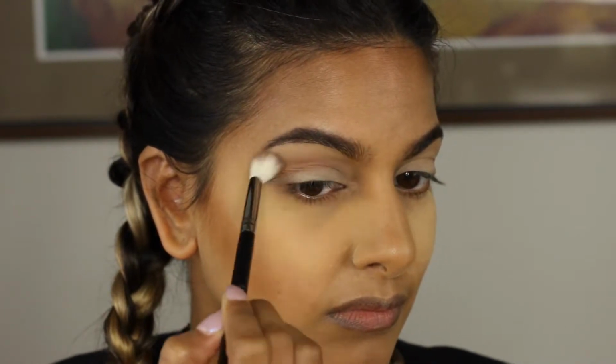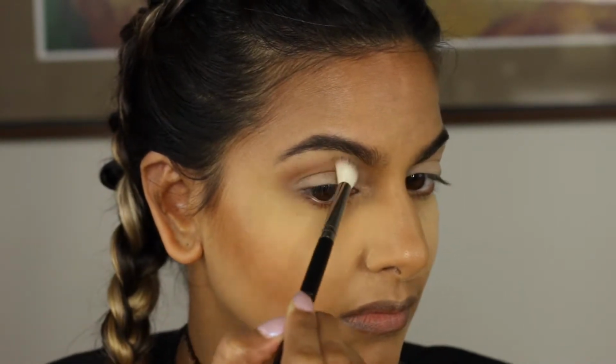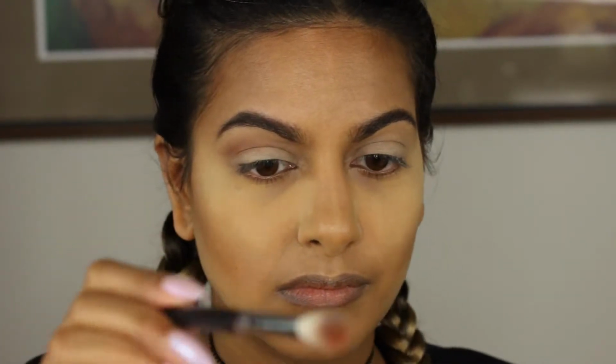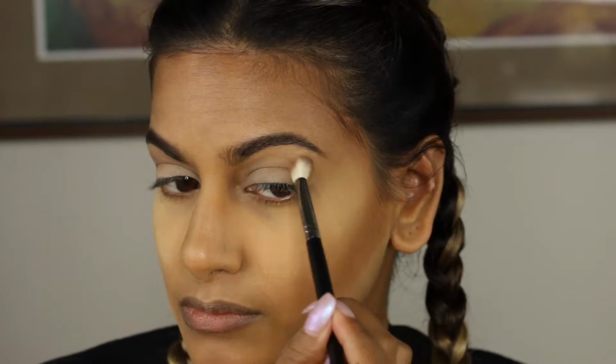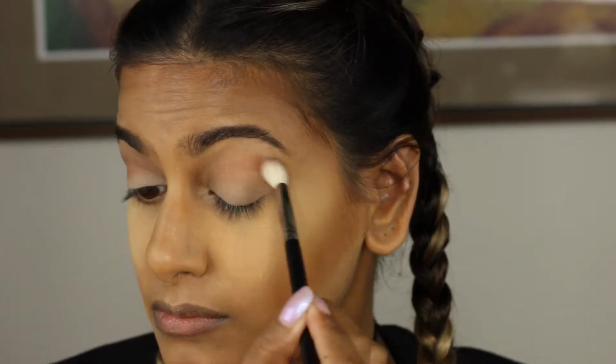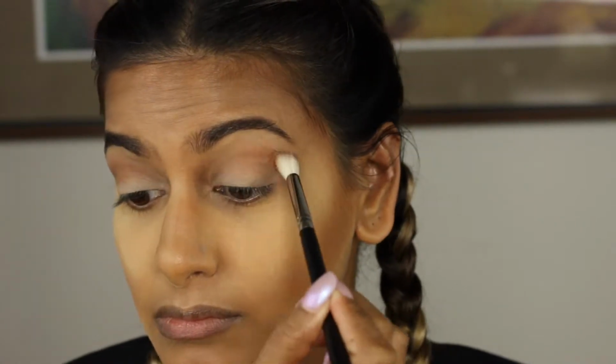But I did want to make sure that I got a super blended look, especially when you guys see the finished product. I do use a lot of colors. So I did put a generous amount, and I just did it in the transition zone all the way across, the majority of the color being on the outside of the eye.